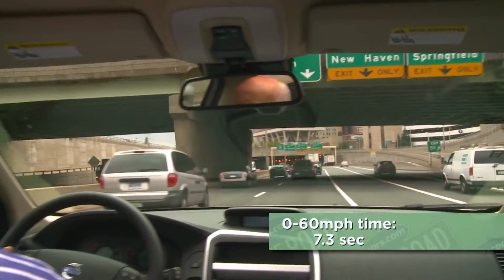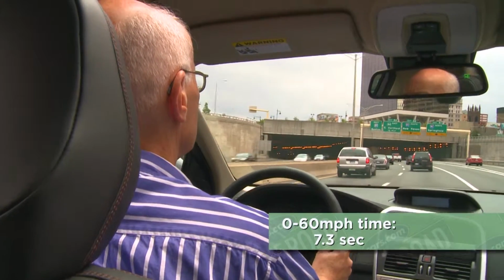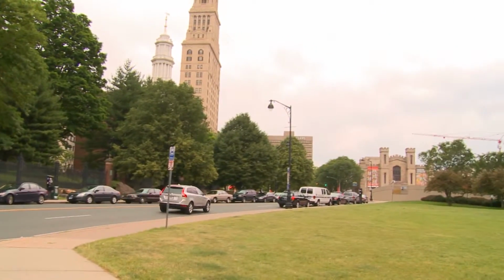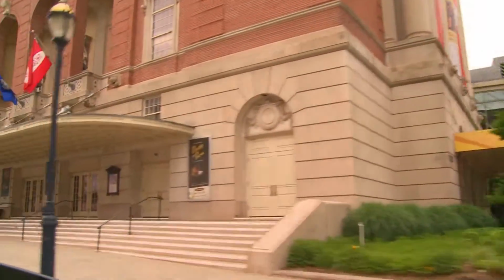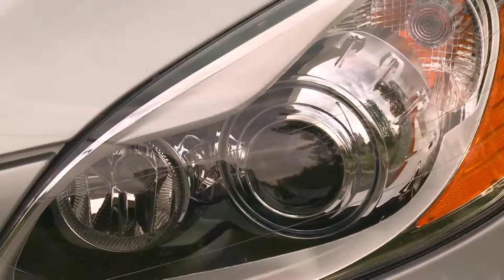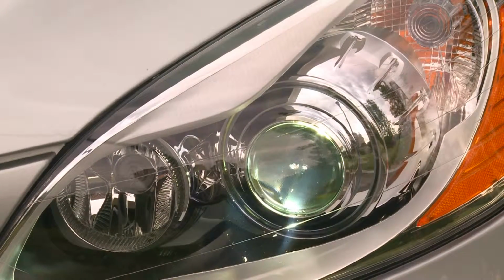Acceleration is lively. Our Wednesday Wheels road test produced a 0 to 60 time of just 7.3 seconds, which would be more than sufficient to get the kids to daycare on time. Cruising is quiet and comfortable thanks to a high-quality interior that features supportive seats and a reasonably accommodating second-row seat with built-in child booster seats. Cruising is also safe thanks to the many safety features you'd expect to find on a Volvo.